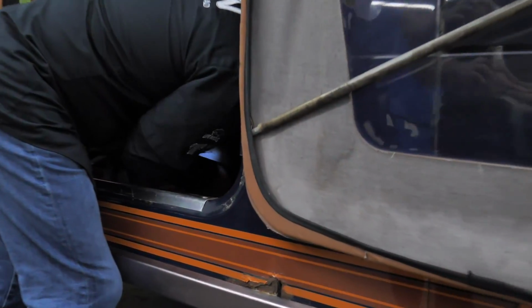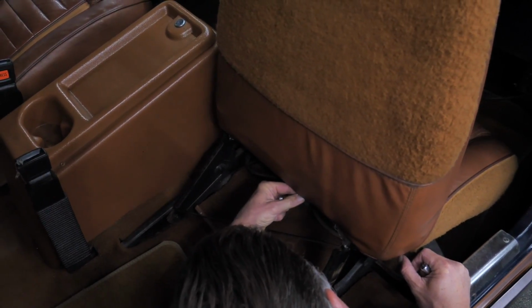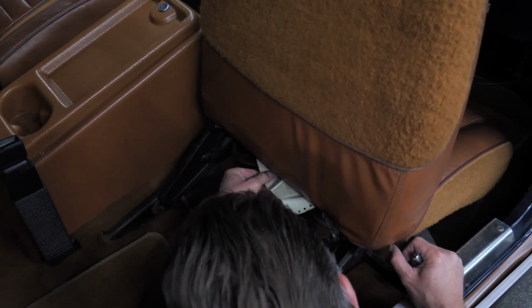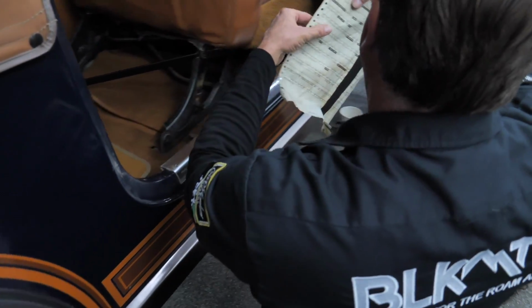Obviously, we want to be as careful with it as we can. So we're going to get this piece of tape off right here. This black piece, it's off. And here we go. Look at that. That is so cool to find that. Wow. Isn't that neat?